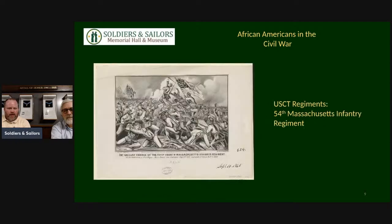And then also probably the most famous regiment, that most people, if you've heard of any of them, it is the 54th Massachusetts Infantry Regiment, mustered in Massachusetts. But once again, a lot of Pittsburghers served, right? Well, yes, a lot of Pittsburghers, a lot of Pennsylvanians. The regiment was not all men from Massachusetts. There were men from all over the North that came to join the 54th.